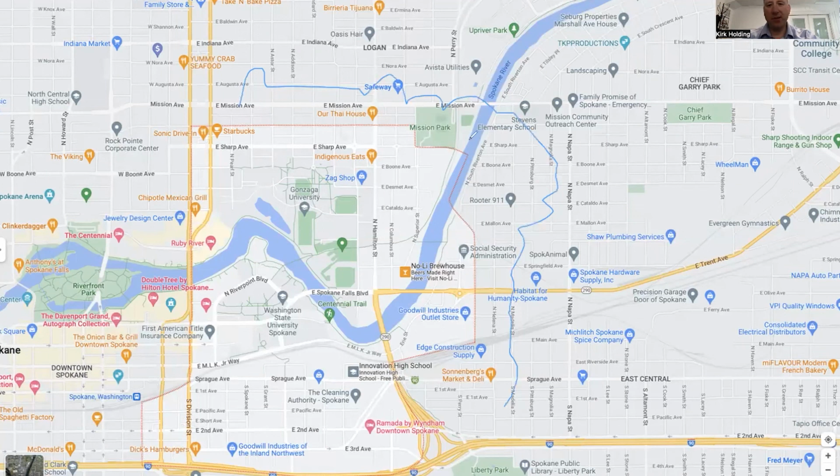As far as commutes, again, you're right down in the downtown corridor. So it's a super easy commute, 5 minutes to downtown. If you're heading to Coeur d'Alene, it's not too bad, because you're going to get right on I-90 down at Division.